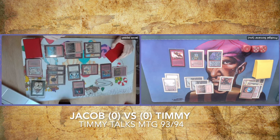Going to animate my factory. I guess the factory can pump itself. I can block an Often Troll. Blocking another Often Troll. Look at that. One of the Often Trolls is just going to die. Just going to let it die. There's a Disintegrate. Okay.